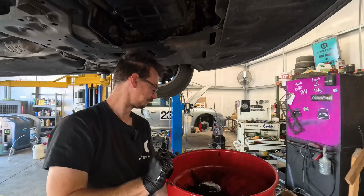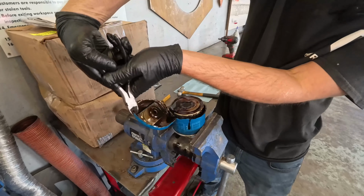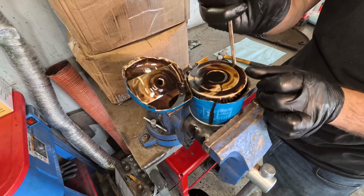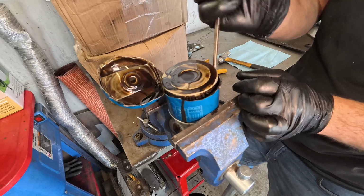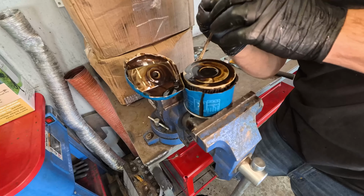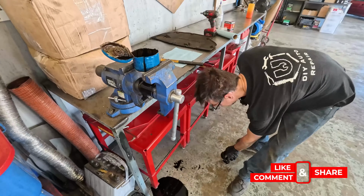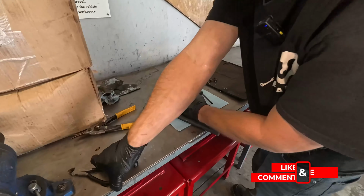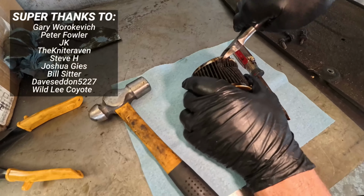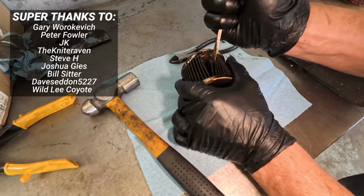All right, let's cut this thing open. The reason why we did that is so that we minimize any kind of metal that we might put into the filter, because then that will defeat this whole thing. Oh yeah, this one's done.